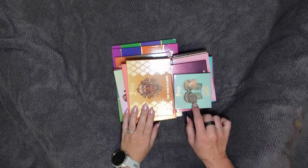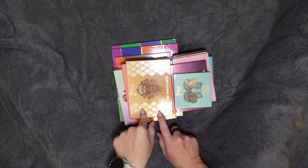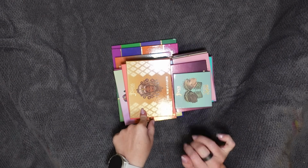Okay, guys, I feel bad. I just realized when I was looking at the reflection on this palette that the fan was just kind of giving a flashing effect.